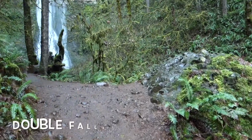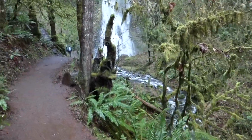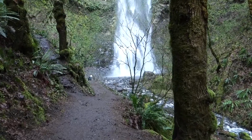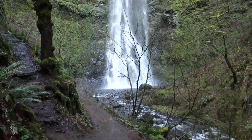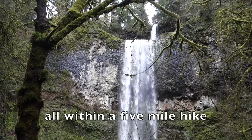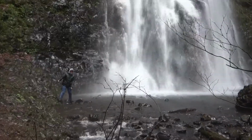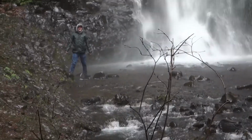So far we have come across about 5. I think this is falls number 5. This is Double Falls. Each falls is unique and beautiful and spectacular in its own right. All this within several miles. Aaron, he hasn't had a shower in about a week, so he decided he better grab one while he can.